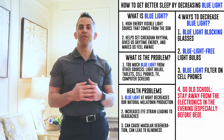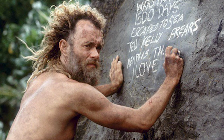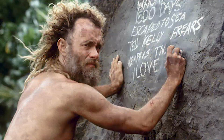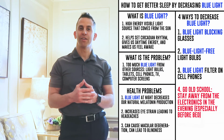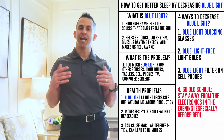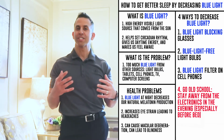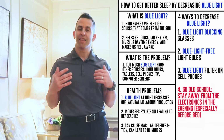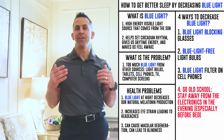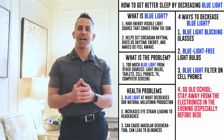And the 4th thing, which is ultimately the best thing, is to go old school. Get rid of the cell phone, get rid of the tablets and the computer screens, shut off the lights, light some candles, get rid of all the electronics, and just relax and have a great evening without all this blue light and all this electrical activity, and allow your melatonin production to rise up naturally, and then you're gonna fall, stay asleep, and have a wonderful night.